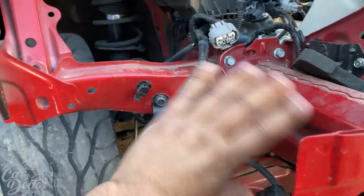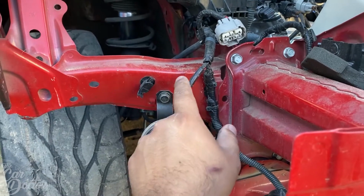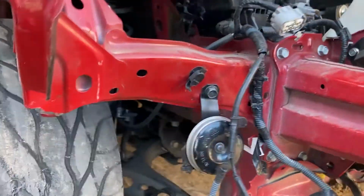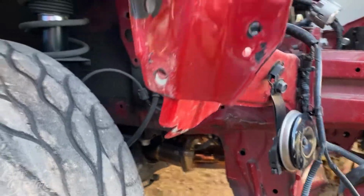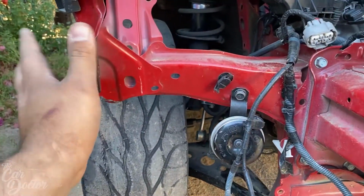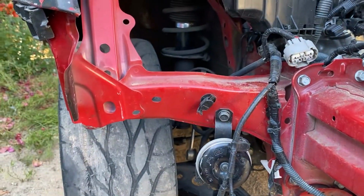This frame rail is actually perfect. Nothing really got damaged with it. This did get bent down a little bit. You can see this is supposed to be flat, but it's kind of angled backwards. That's also throwing this fender off right here, where the fender got bent up a little bit. But once we straighten that out, that'll be perfectly fine.